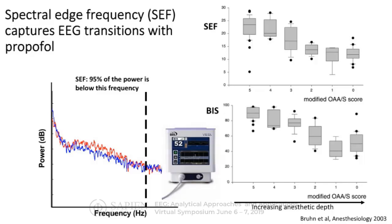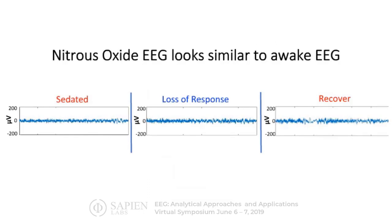And additionally, for the BIS monitor, I'll just show you those values. These are generated by the BIS Vista brain monitoring device. And you can see with increasing anesthetic depth, so decreasing responsiveness of the patient, the BIS numbers drop off nicely. So you may say at this point, great, we have the spectral edge frequency, we've got these BIS values, and now physicians definitely know their patient's level of awareness. However, this isn't true for all anesthetic agents.